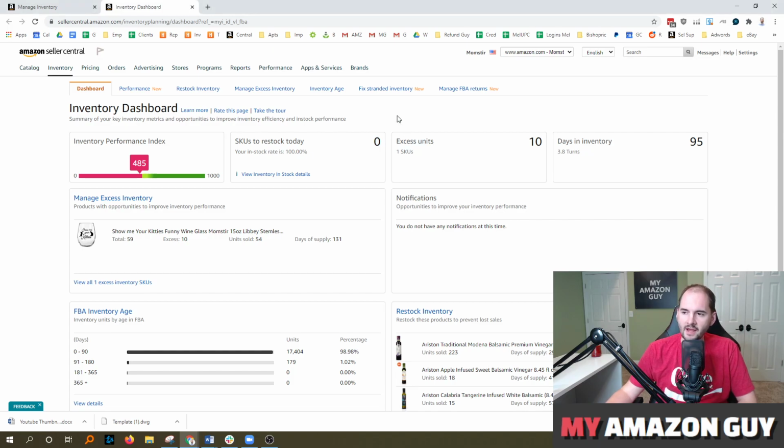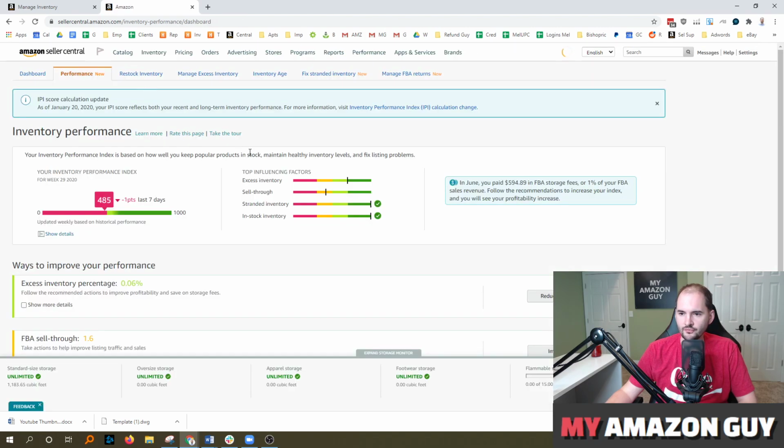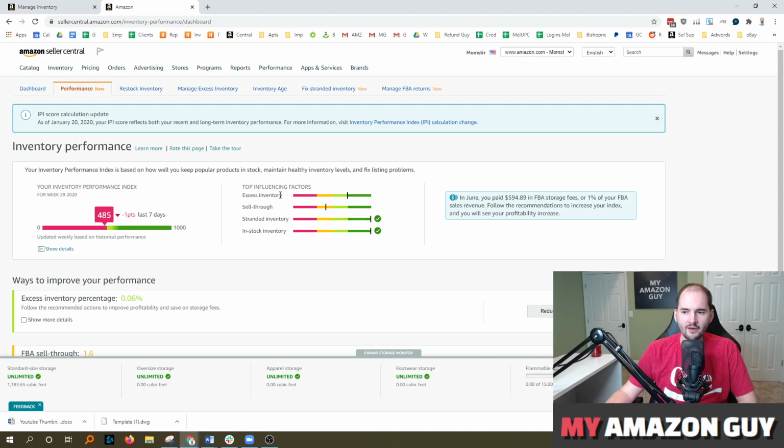There are 4 factors in the score for this inventory. So I'm going to go through all of these factors, how they do the performance. So 4 factors here. Number 1 is excess inventory. This is the one that will damn you the most. If you have too much inventory of a product, they're going to get mad at you. They're going to penalize you. They're going to lower your score, and it's going to harm your account more than all of the other 3 metrics. The second most important is sell-through.